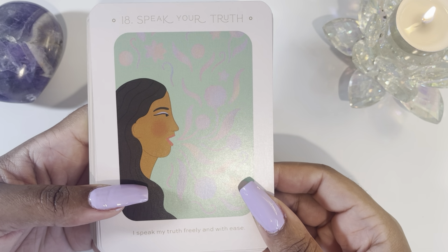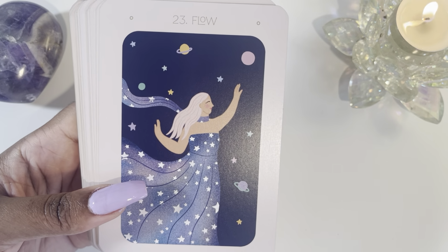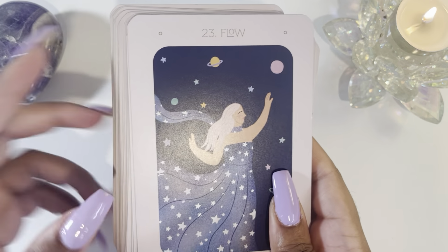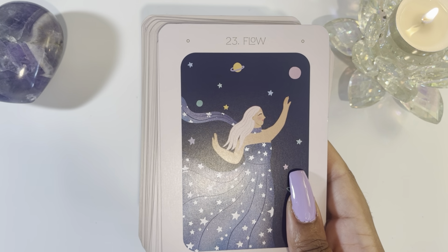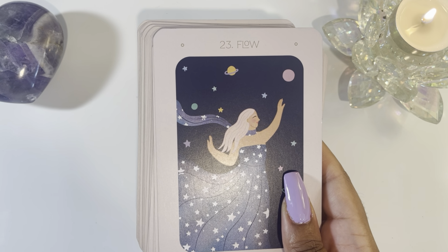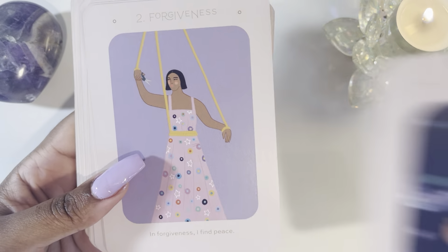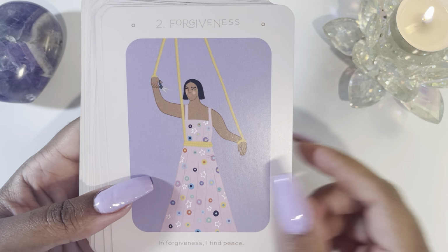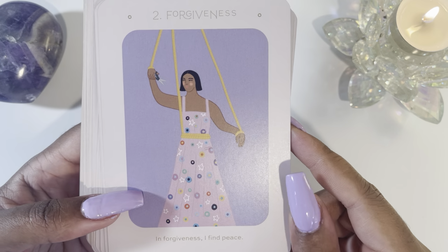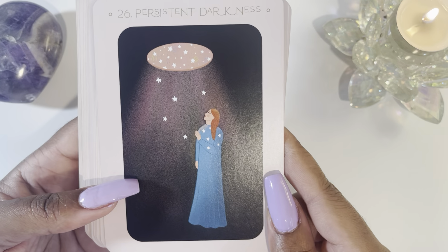It says, speak your truth. I speak my truth freely and with ease, flow. Some of them don't have words on them because I think you have an activation card and an intention card or something like that. You have wisdom cards and you also have intention cards. So some of them are just to provide wisdom, and some of them are just intentions. So here we have forgiveness. In forgiveness, I find peace and persistent darkness.